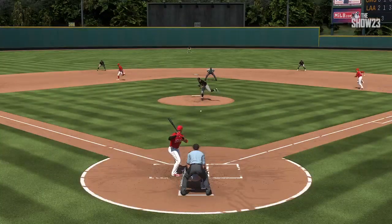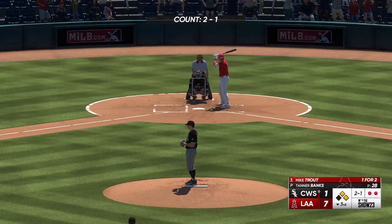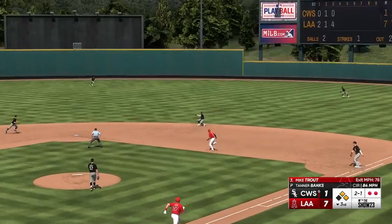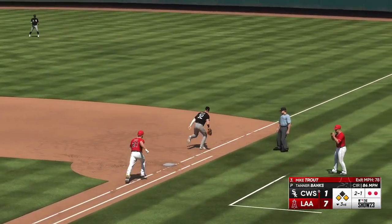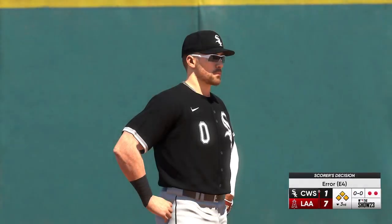Well done. Drives in the run. Nice job of driving that pitch the other way on a line. You know, hitters take so many reps in the cages working on going to the opposite field, and it doesn't always translate into the game, but right there it did, and he did it perfectly. Throw pulls him off the bag at first. Everybody's safe. Bases loaded.